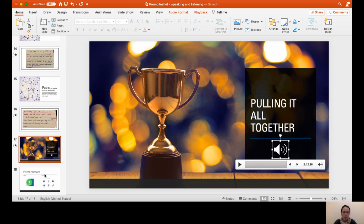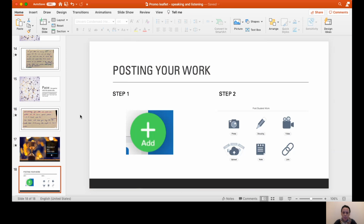Okay, how do I post my work then? Your teachers are expecting to see a video clip. So, as you would in the normal way, you click the big green button with the plus sign to add a piece of work, and then you click video. You have up to 5 minutes to record, but as you saw with mine, you probably will only need 2 minutes maximum. Okay, 1.5 to 2 minutes.